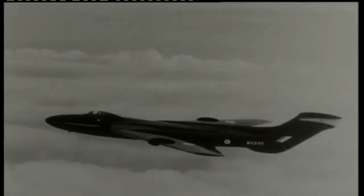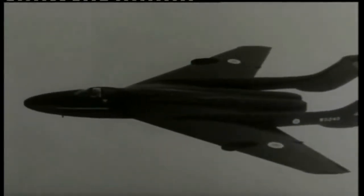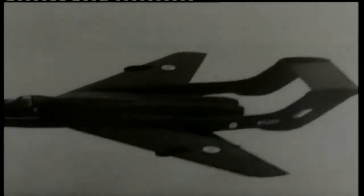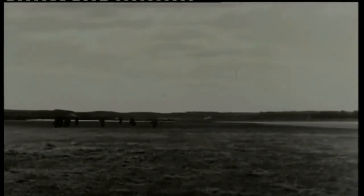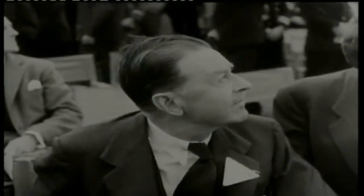Here is the de Havilland 110. John Derry regularly on successive days put this twin-engined multi-purpose fighter into a supersonic dive. Starting to accelerate now. Going up to the speed of sound now. Passing it now. On one occasion, the Minister of Defence, Lord Alexander, was there to see him do it.